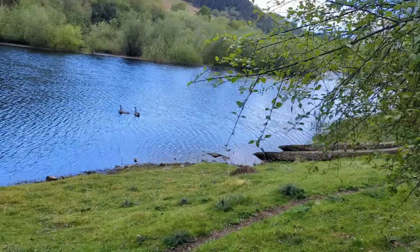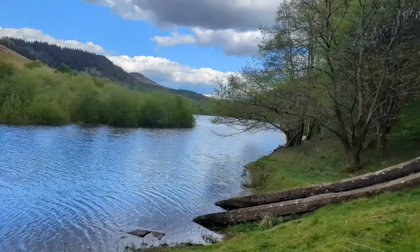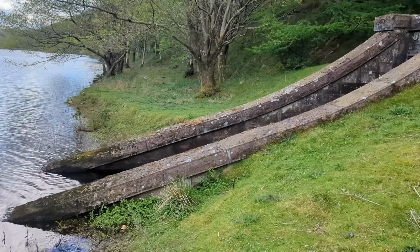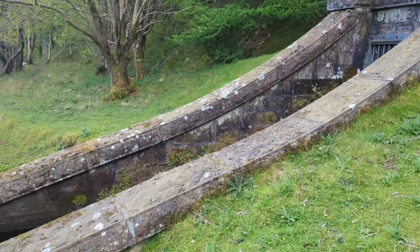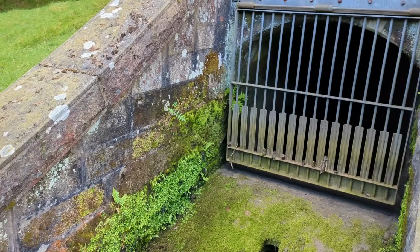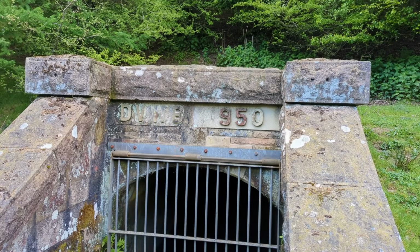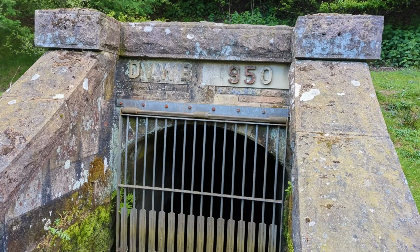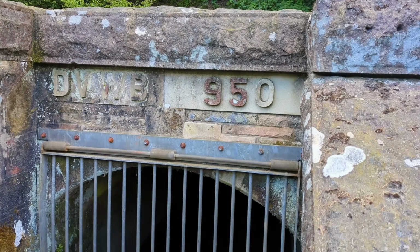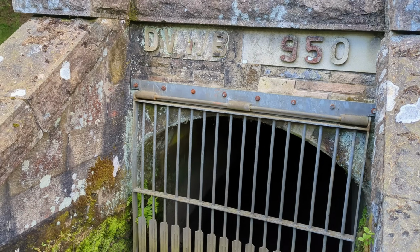Here we've found the other entrance to the diversion scheme from the River Noe. Oh wow, just look. I can hear rumbling coming from down there. DVWB. Now it says 950, but I can see where there was a 1. So 1950, when that would have been constructed.